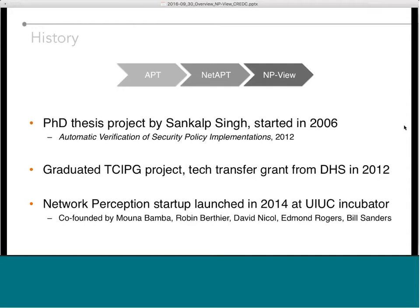When Senkalp started the project, it was called APT for Access Policy Tool. But then a few years later, the acronym APT became known for Advanced Persistent Threat, so we had to move away from that name. It got renamed to NetAPT, and then after the tech transfer and commercialization, it got renamed NPView. So now that's the current name.